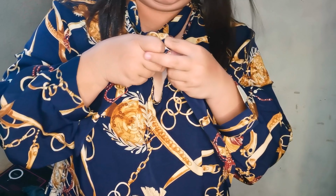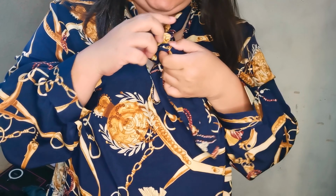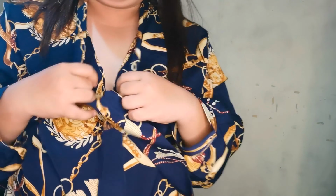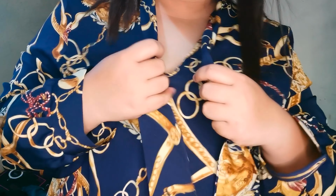You can make it like a ribbon. A ribbon like that. So yeah, actually, that depends on you. And then yung tali niya medyo on the manipis na side siya, pero comfortable pa rin siya.